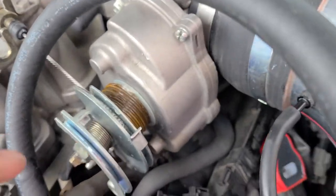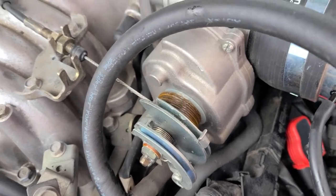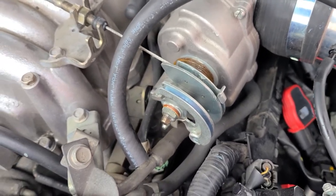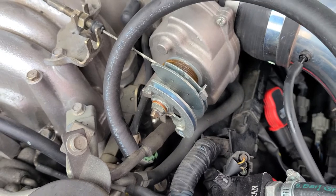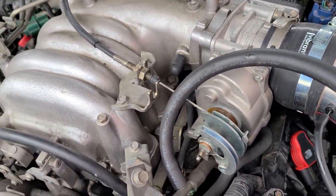So I use a synthetic grease. I kind of use it for everything just because I originally put white lithium on rubber, and I vowed to never put a petroleum-based grease on rubber again, so I went with synthetic, and I really like it.